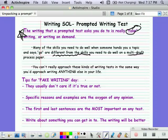And this is important. The first thing is, even though this is nonfiction, and I know that we have been talking about nonfiction for days now, on the test, if they ask you to tell about a time, they're not going to know if it's true or not. They don't care if it's true or not. You want to think of something you can write well. If you can't think of anything true, make something up as long as it is believable. It's fake writing.